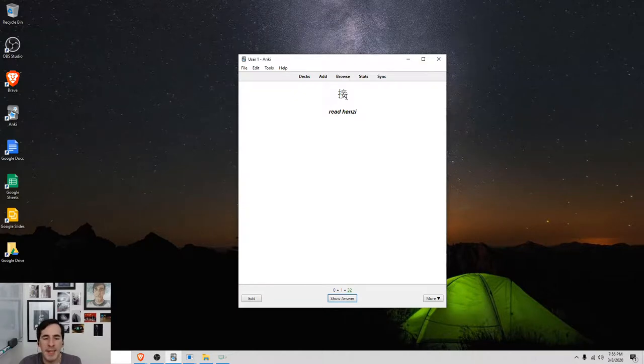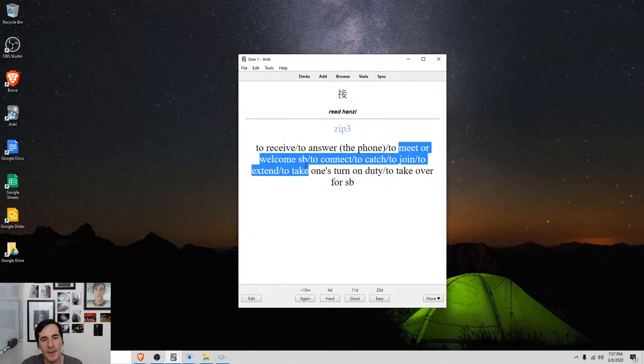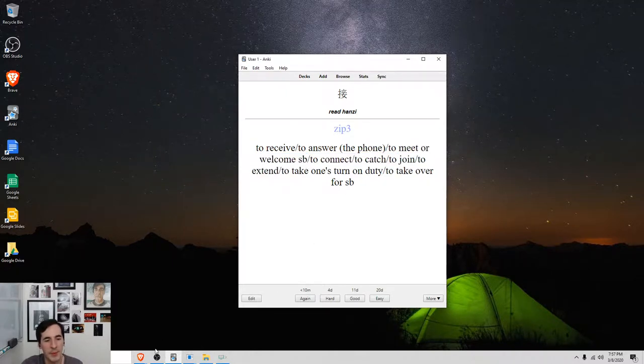Is this zi? Is this for discount? Jeep. Oh no, this is zi with the P. P. Zi. This means, I think this was to pick someone up. The definition in this one's not that helpful. To receive, answer, to meet or welcome. I guess it's kind of like meet or welcome. But I think it was used in one of the dialogues to mean to pick someone up. Zip.